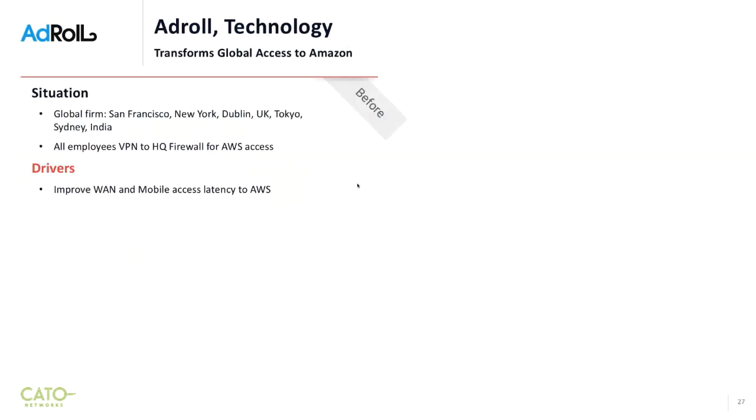And here's a good example. Edroll, again, another global tech firm. They have offices all over the world, users working from home as well. And all of these people had to access a single firewall in the headquarters in San Francisco, and that created a choke point that slowed down performance, not to mention the fact that we're using the internet to reach San Francisco, essentially globally, which created a very unpredictable user experience for these users.